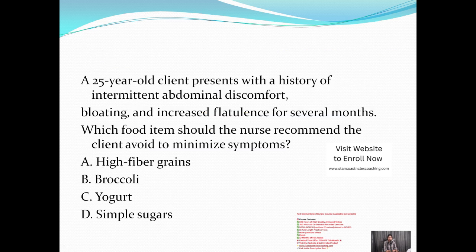Let's move on to the next question, which focuses on managing gas and bloating through food choices. Now let's take a look at a nutrition question involving digestive discomfort and flatulence.